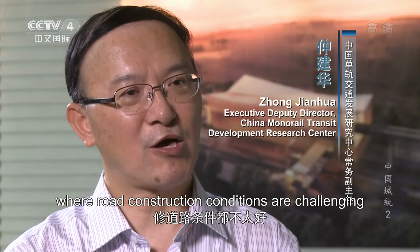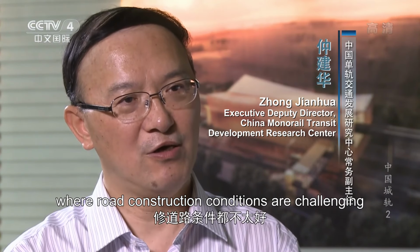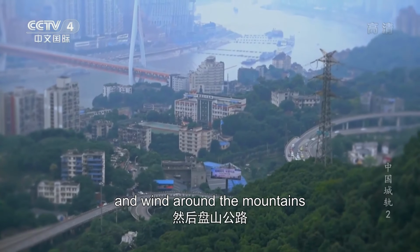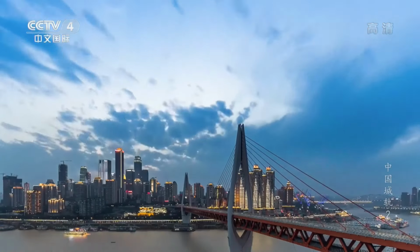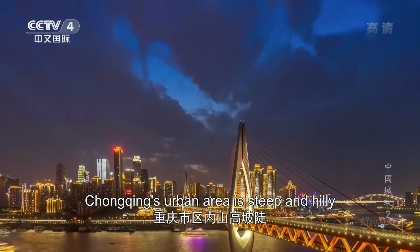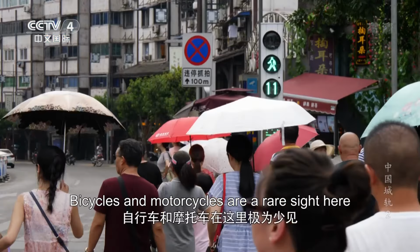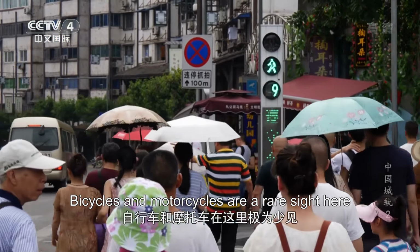Chongqing is a mountainous city, where road construction conditions are challenging. Just look at the roads in Chongqing today. They're not as wide as the major roads in Beijing. The roads are built along the mountainsides and wind around the mountains. Chongqing's urban area is steep and hilly, with deep valleys crisscrossing it. Bicycles and motorcycles are a rare sight here.